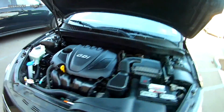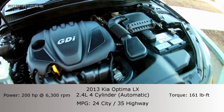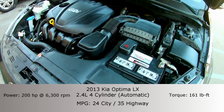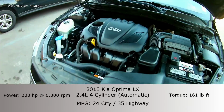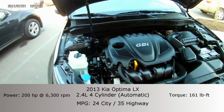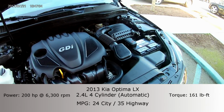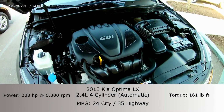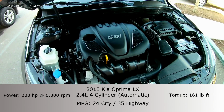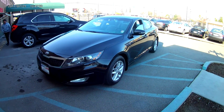Taking a look under the hood, the 13 Optima is actually equipped with the 2.4 liter 4-cylinder. This is actually a really great vehicle. It has about 200 horsepower and it gets very good fuel economy. So not only are you getting to ride around in style, but you're also getting a very economical vehicle with sufficient power to get you around everywhere so you can feel comfortable and don't have to break the bank. This was the 2013 Kia Optima.